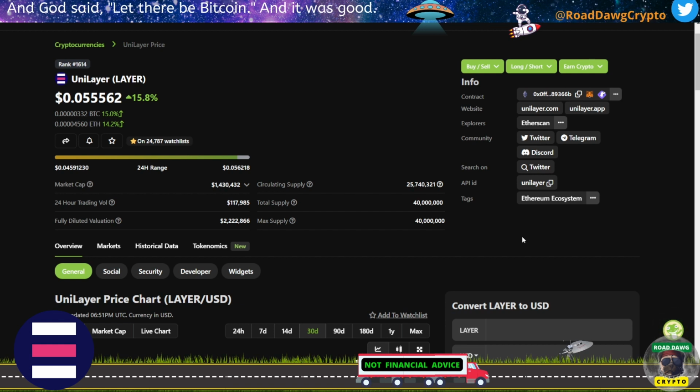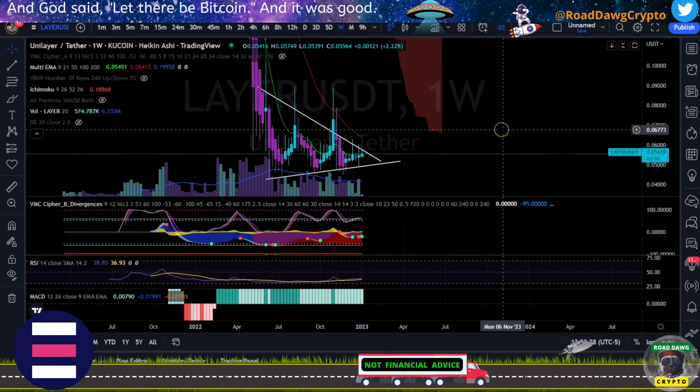I've got a new coin on my radar, UniLayer, which looks like it's getting ready to do something soon. I think this would make an excellent swing trade opportunity. So let me show you what I see happening on the charts, even starting on the weekly.